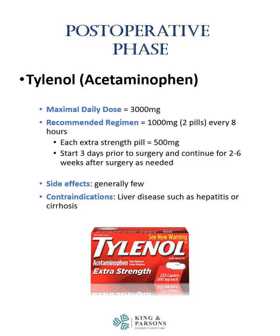We will quickly review some of these medications, starting with Tylenol. Again, the maximum daily dose is 3,000 milligrams, beyond which Tylenol can impact liver function. The recommended regimen is 1,000 milligrams or 2 pills every 8 hours. Each extra strength pill contains 500 milligrams. As part of the preemptive analgesia, this should be started 3 days prior to surgery and continued for 2 to 6 weeks after surgery as needed. Side effects are generally few. Contraindications include liver disease such as hepatitis or cirrhosis.